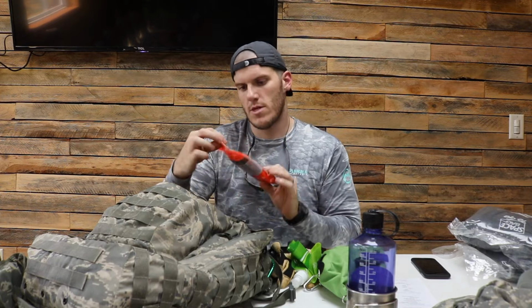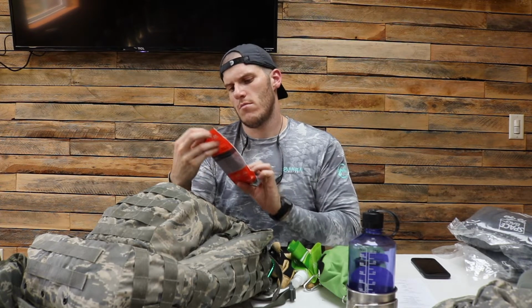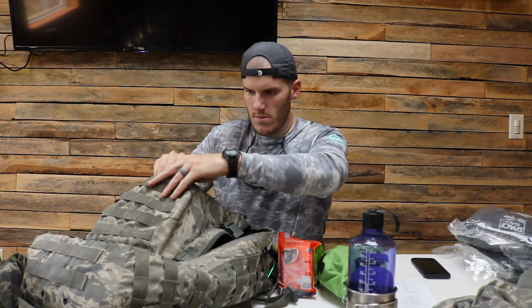Let's see. That's another shelter. This is a survival blanket from SOL. It's probably not as good as the bivy, but it says on the bag you can cover stuff, you can make a little shelter out of it. It's real small and not too expensive, doesn't take up much space, so just a good thing to have in there. All right, so food.